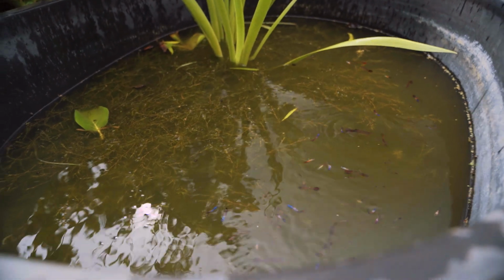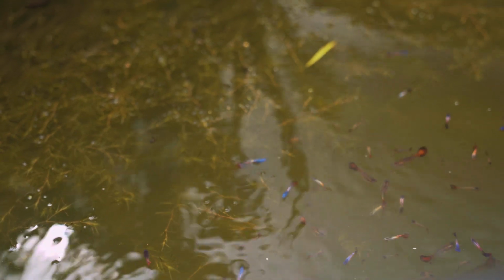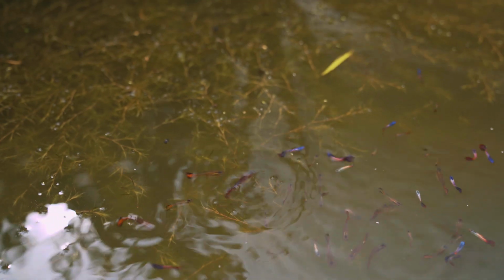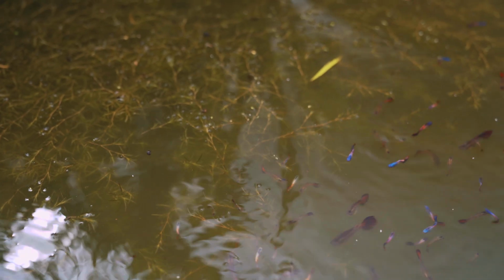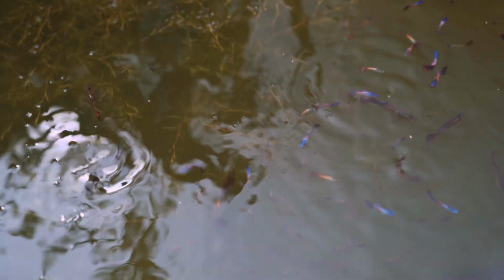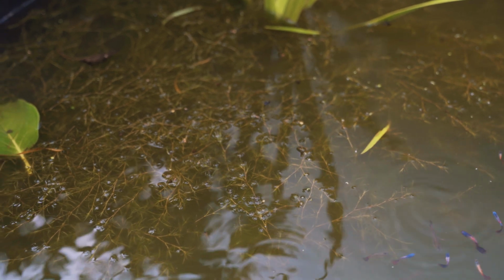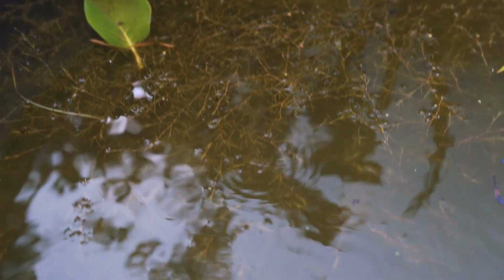These are my magenta guppies. They're a really purply color, with round tails. These are beautiful guppies. And how long have they been out here? Let's see, I think I got them about 6 months ago, and I had a few, and they're very prolific, very easy.